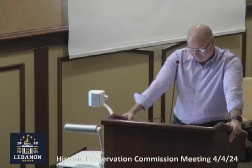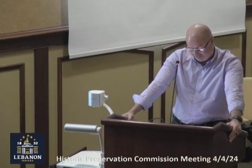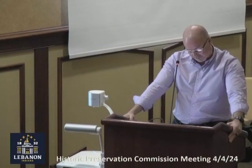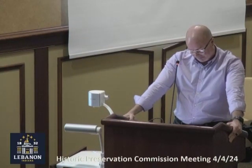Staff made a request that the applicant provide consent forms from the current property owners acknowledging the permanent changes, which those are included. Staff believes the proposed changes do not have a negative impact on the district or the building. Staff recommends approval of the COA as submitted.